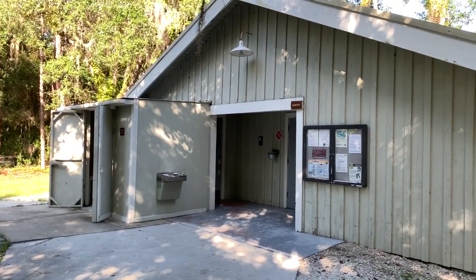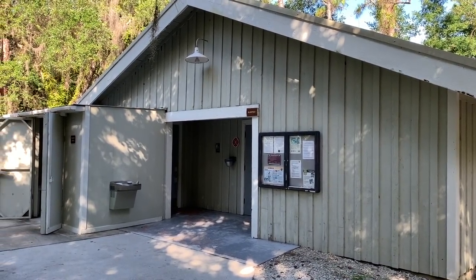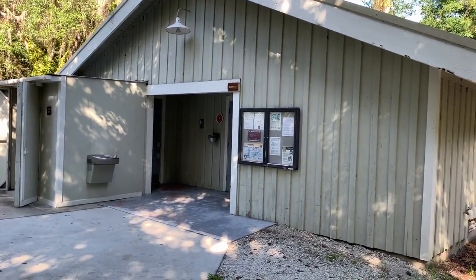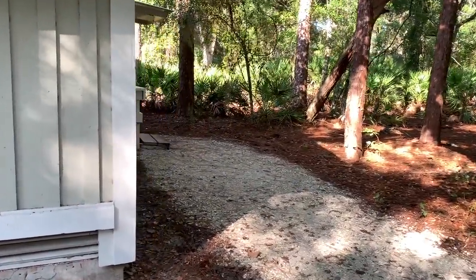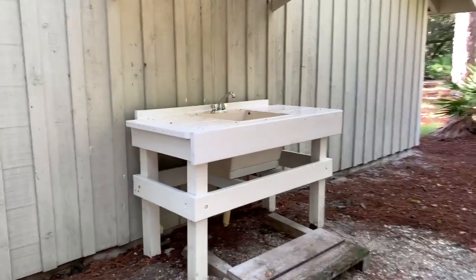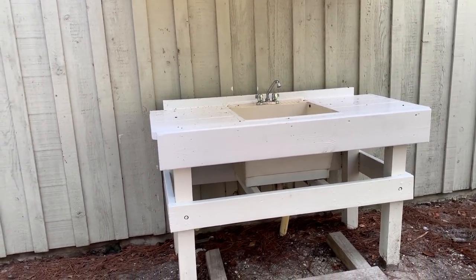Here is the restrooms, and this is pretty much the main thing that I have to keep cleaned and tidy for all of the camp guests. I'm just going to take you on a little walk around here and show you the sides. So in the back here is the outdoor kitchen sink. And this sink was so dirty, but look how white it is now. But I pretty much have to clean this every day.